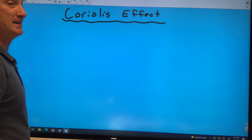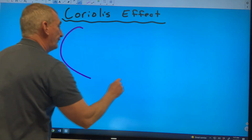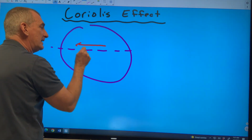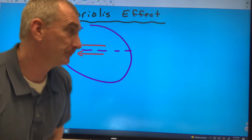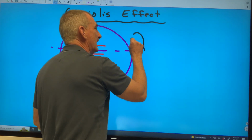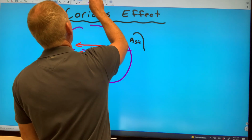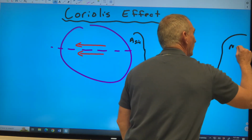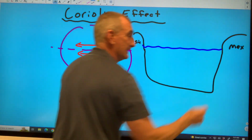Another way that this happens is called the Coriolis effect. To explain the Coriolis effect, we went like this, and we drew the world, and we said it happens right here at the equator because the trade winds are blowing. And then what we did is we drew the ocean. We said this is Asia and Australia over there. And then we said this is the ocean, and then this is Mexico. And then we drew the whole Pacific Ocean like this.